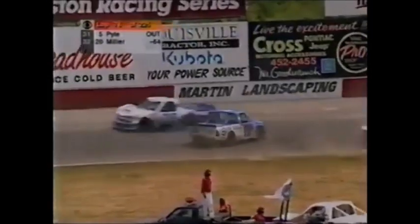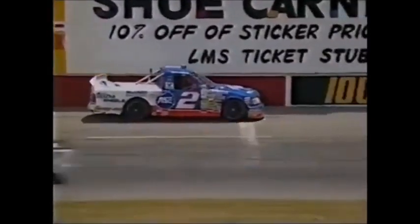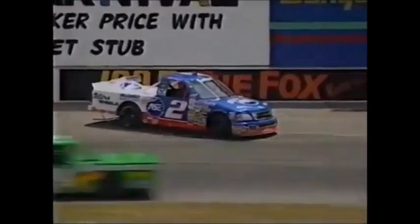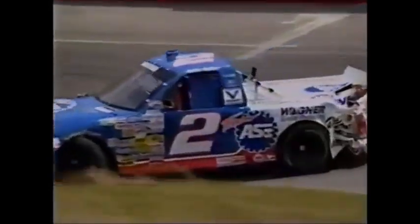Trouble, turn 3, it's Mike Bliss against the wall, and Michael Dokken down to the inside of the racetrack. The 19 there, or 18, is Michael Dokken. And Wayne Grubb was involved as well. He comes on around with a lot of damage to his truck. Bliss and Dokken were racing for position, and it brings out this 4th caution flag at lap 76.